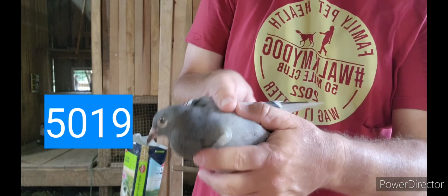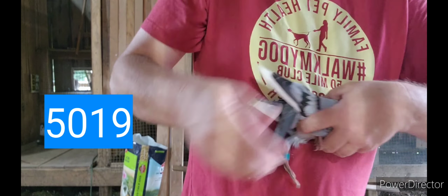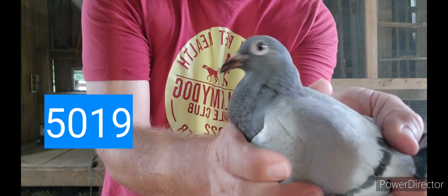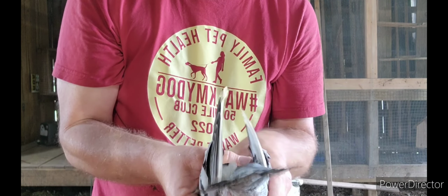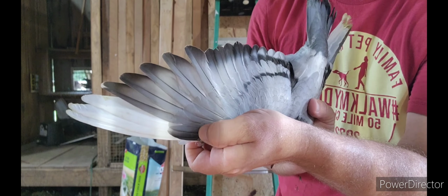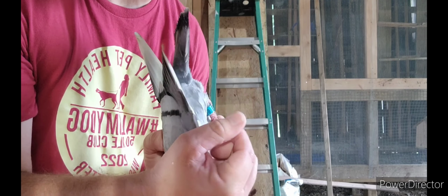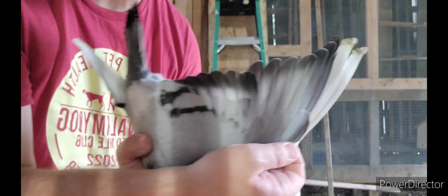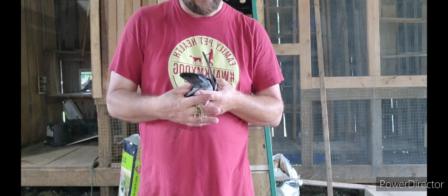Next up we have 5019, a small little bird. She fits quite easily in my hand, but very strong, very alert. 5019. She has two white flights on each wing, at the end of each wing. 9th, 10th, and 11th on this one. 10th and 11th on this one. Kind of frayed there at the end. Anyway, 5019, a blue bar.